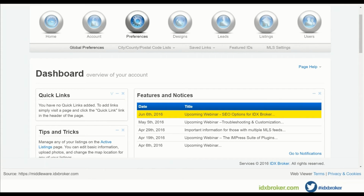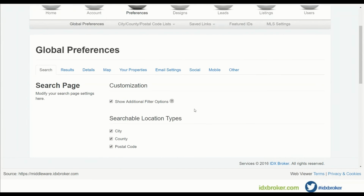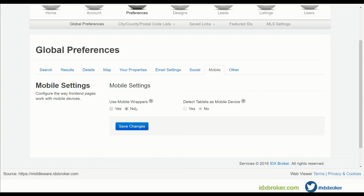That's in Preferences, Global Preferences, and you're going to find those mobile responsive options in the mobile section. I have them turned off because I'm using a mobile first wrapper, mobile first template, so I have this turned off. But by default, your account will probably have this turned on, and that basically puts a black bar on the top of your screen. It puts it in a vertical format for all your content.